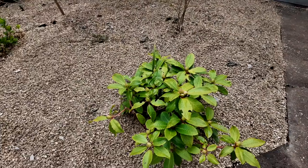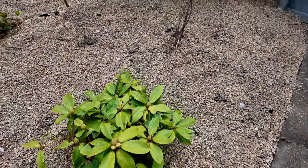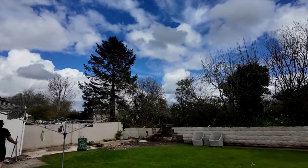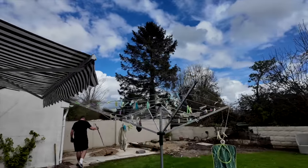Yeah, it's going to be the rhododendron. I've seen them doing really well. I saw a few flowering today, and they smelt so nice when I was running past them. Doing really well, that one. Yeah, everything just looks a mess at the moment, but at least the sky's blue. Hey, today it's been raining. Hey. I know, it really is.